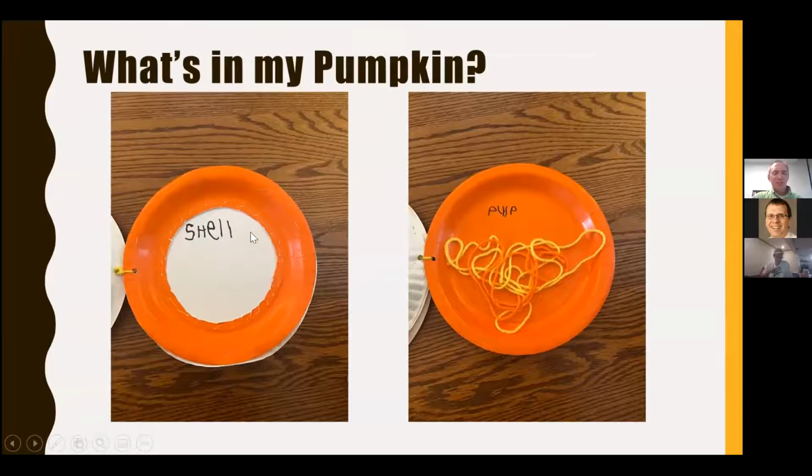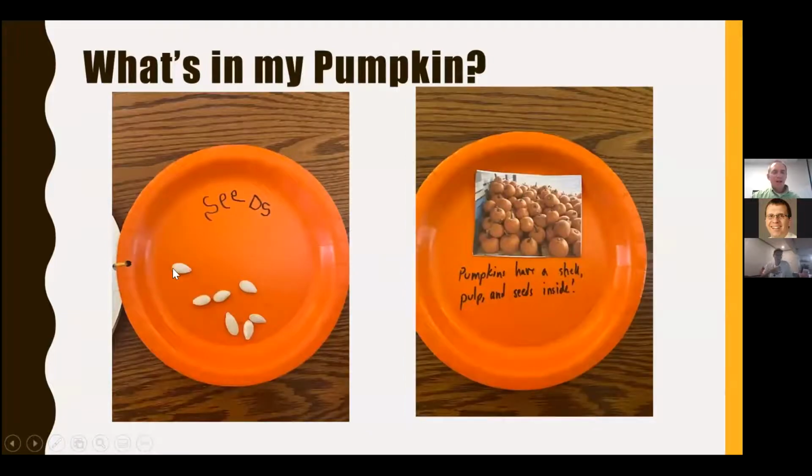So this is the shell here. We've got some orange and yellow yarn we've glued on to show the pulp. Then we've got some pumpkin seeds, which you can buy. They're readily available year-round at the grocery store. We glued some pumpkin seeds on there. And then the final page, you could have students find pictures of pumpkins and repeat what's inside the pumpkin, right? Pumpkins have a shell, pulp, and seeds inside. And then the whole thing, you punch a hole through the paper plates, and then you just tie it together with some more yarn and make that book.